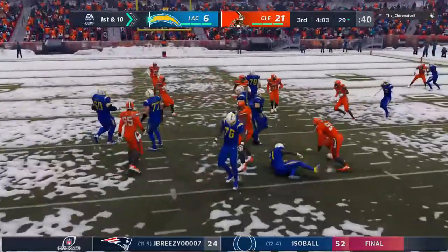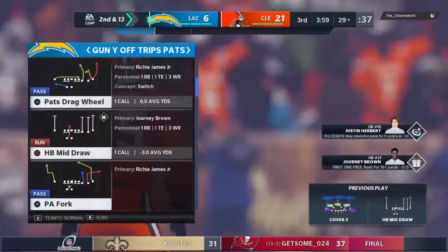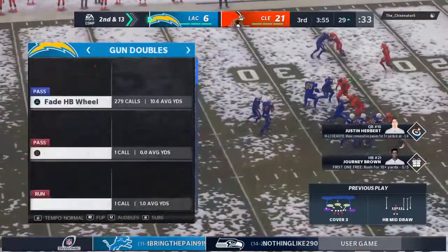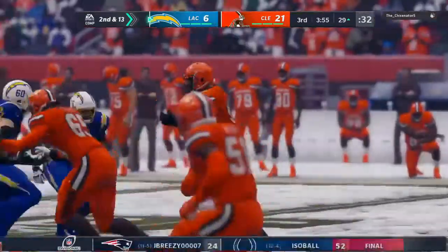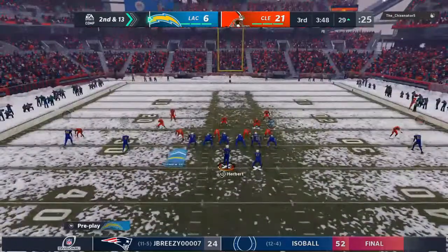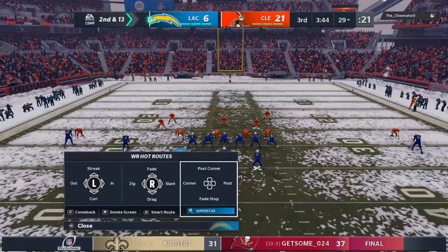From the shotgun now, here's an inside give. And this has been a familiar sight all afternoon as they stop him behind the line. This defense is just flat getting after it. They have not given up much of anything in the run game. Case in point right there. That loss of 3, a rare stumble on a promising drive. Here's 2nd and 13.